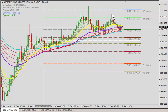Sure enough, it did. Now, we wouldn't look to trade short coming back because that's against the long-term multiple moving averages, and this is where we sit right now. So a nice trade today of about 28 pips there, less spread, and then 45 pips if you held in there a bit longer, just following the moving averages.